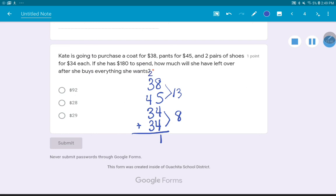Okay, now what? You add all those numbers. Okay. So I can see that 2 and 3 make 5. I know that 3 and 3 is 6. And if I add that 4 to 6, that gets 10. So now I need to put my 10 and 5 together, which makes 15. So I get 151. What does that mean?